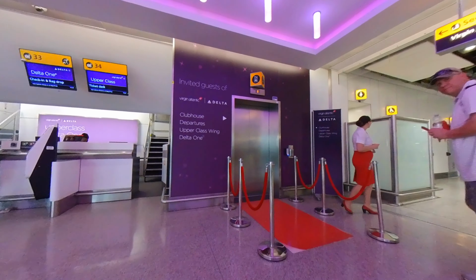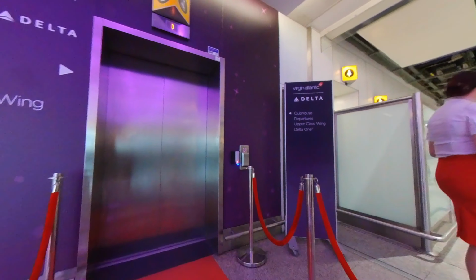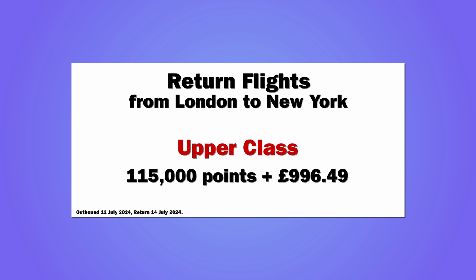Next to check-in, a lift took you to the private upper class wing. This flight was a points redemption. The return trip in upper class cost 115,000 points plus just under £1,000 in fees. Quite a hefty sum on top of the points.